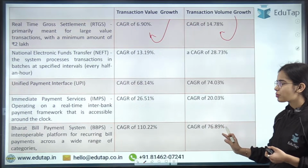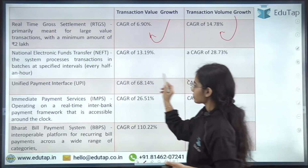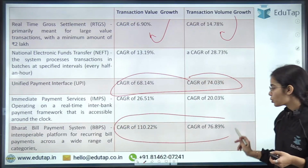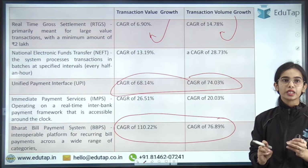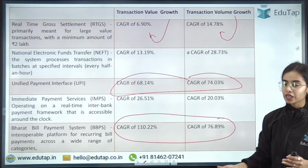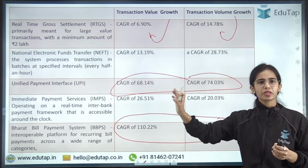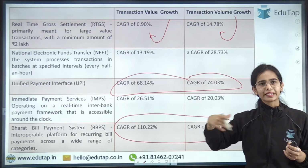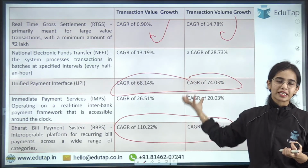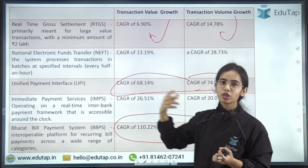So these are some data points that you can see, through the UPI system and through the Bharat Bill Payment System, they both have seen a huge growth in the value of transactions, also in the volume of transactions. Okay, so this is the basic idea. CAGR, you can see, you can remember to write it in your answer writing. Otherwise, a direct question is not expected from this, but you can remember some data points for your answer writing.